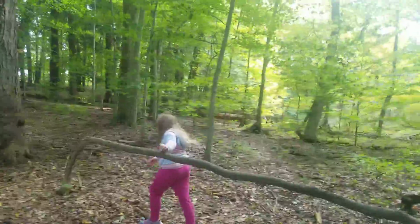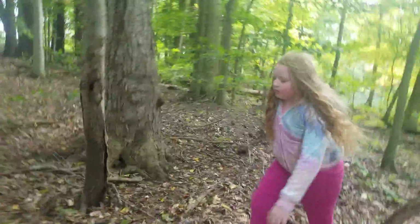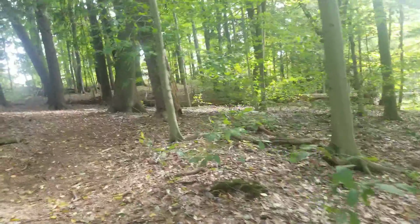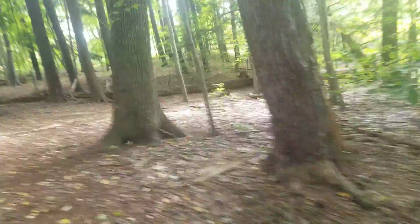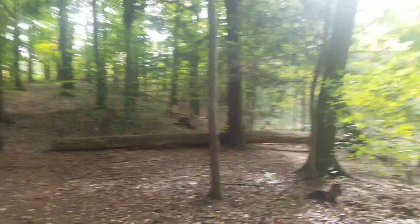Let's go show them the balance log. Balance log? Yeah, the one you walk across. Oh yeah. You gotta have your balance over here. What if you fall in the water though? It doesn't even go into the water. Now I can take a picture of you while you're on top of the balance log balancing. I'm gonna dab in the picture. Okay. See, it stops before the water.